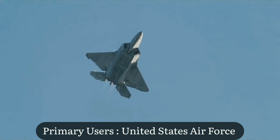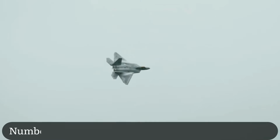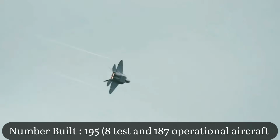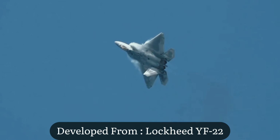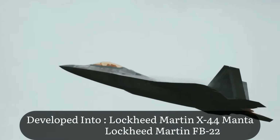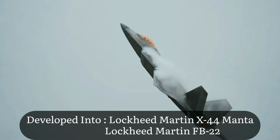Primary User: United States Air Force. Produced: 1996 to 2011. Number built: 195, 8 test and 187 operational aircraft. Developed from: Lockheed YF-22. Developed into: Lockheed Martin X-44 Manta, Lockheed Martin FB-22.